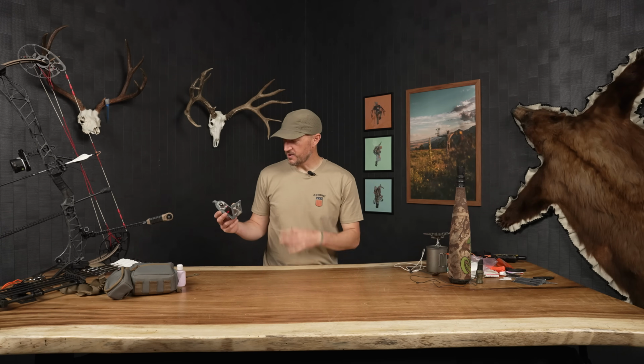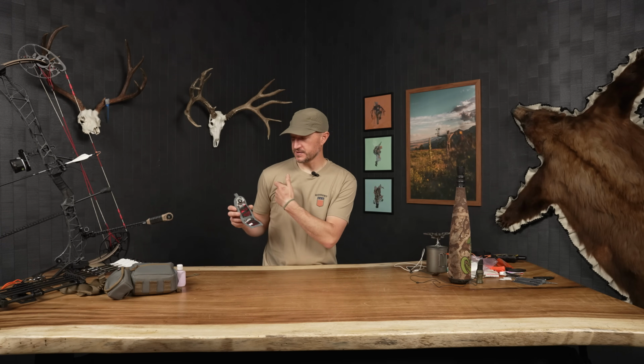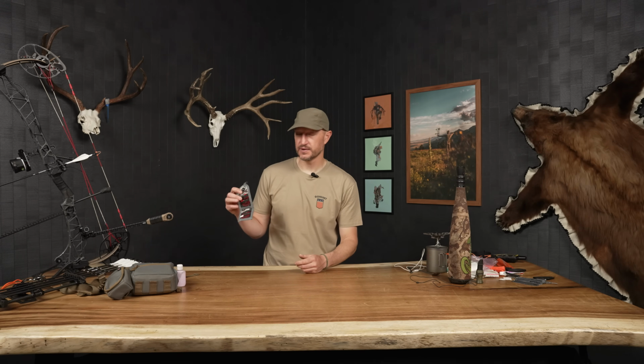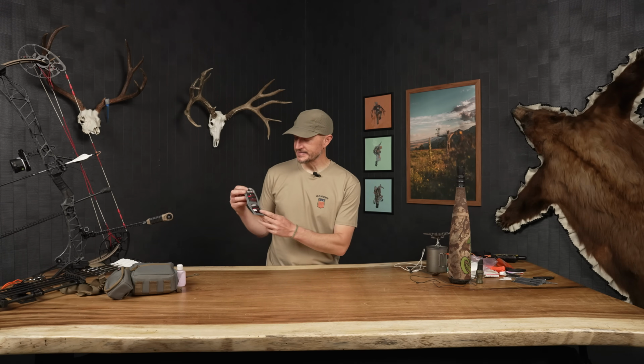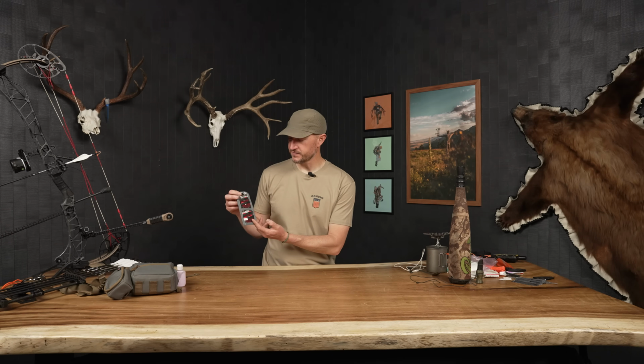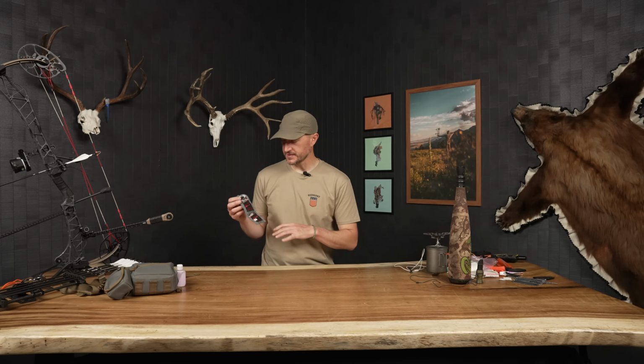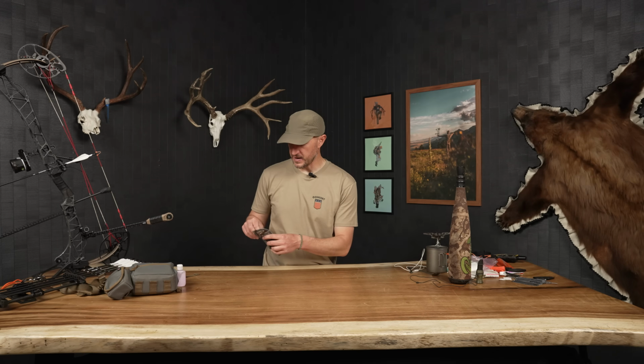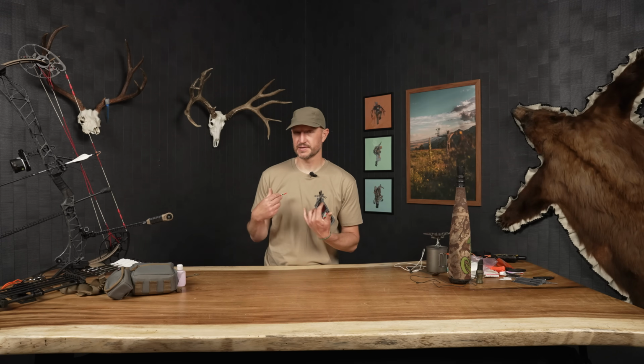All right, so this little call pouch is great. Goes on the shoulder strap of my backpack. These are made by us here at GOHUNT. You can buy them in the gear shop. Inside here, I've got 4 diaphragm calls, and they're all the same. Hands down, my very favorite diaphragm call for bugling, making some cow calls, is the Dirk Durham edition, the Maverick. So that Phelps Maverick red call is my personal favorite.